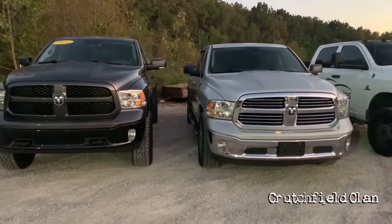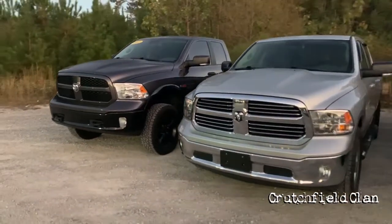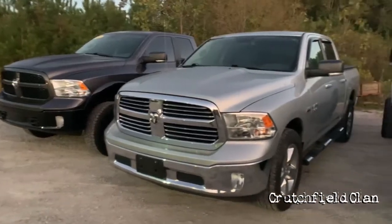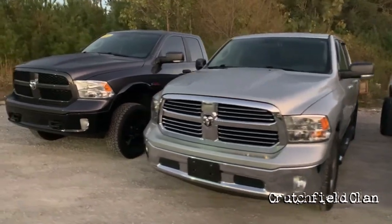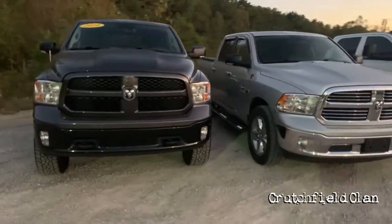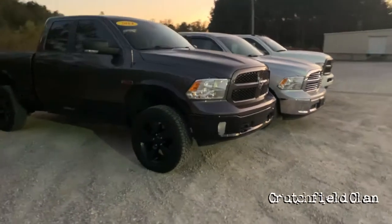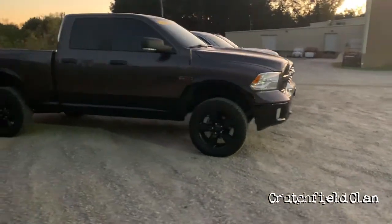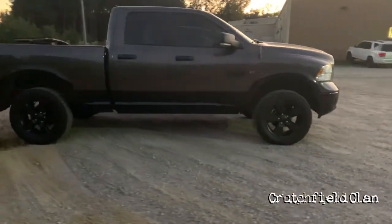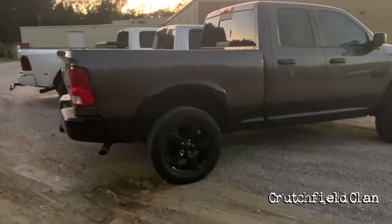Looking at the 2014 and 15 here, you had 4 engine options: the 3.6 liter Pentastar, the 5.7 liter Hemi, and you could also get the 3.0 liter diesel that you see on your left, from 2014 to 2016. Moving up to the 3500 option and the 2500s as well, you had 3 options of engines.